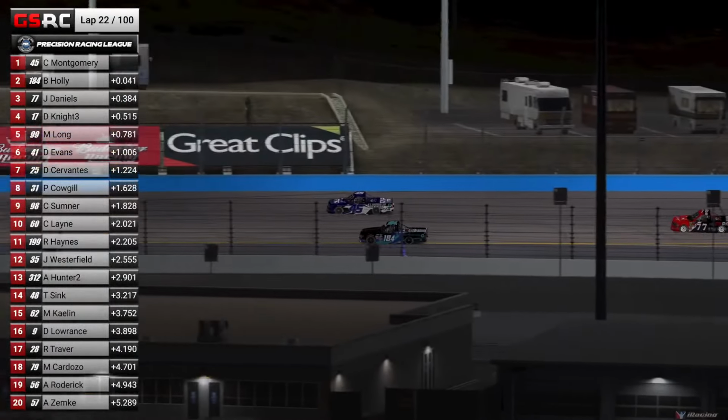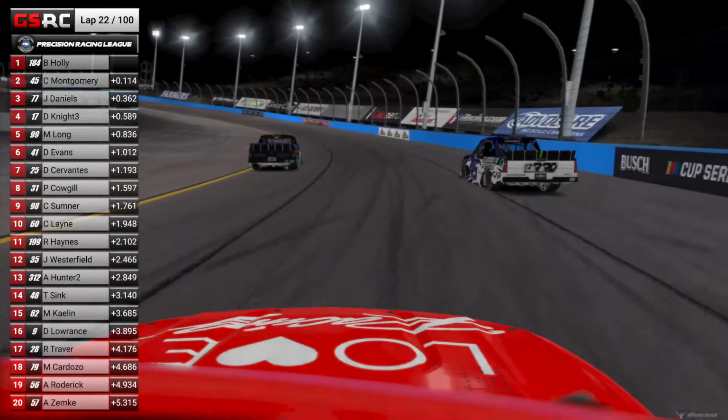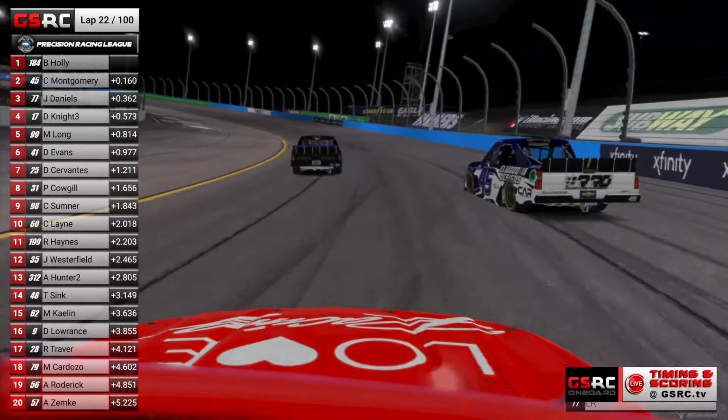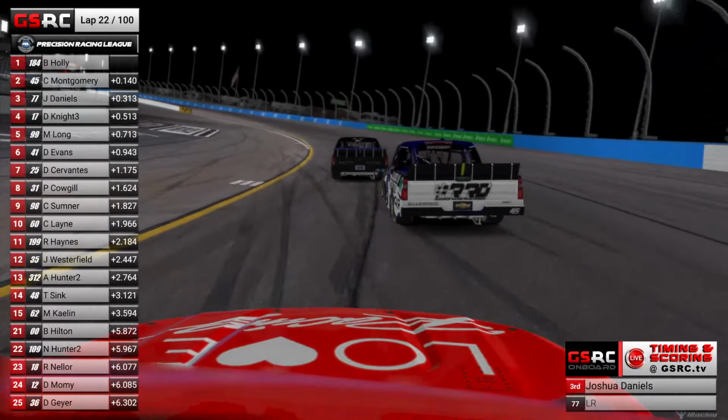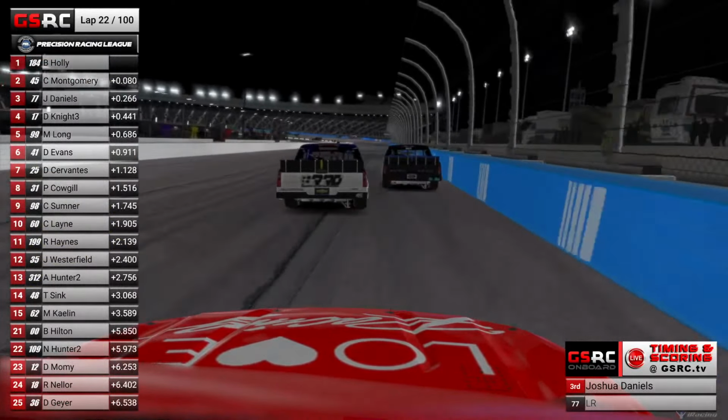Ooh. And looks like now is the time. Of course, as we say it, Bradley Holly pulls to the inside, and he will move in front of the 45 of Clayton Montgomery to take the lead. So Bradley Holly, P1, as we're on board with Joshua Daniels.